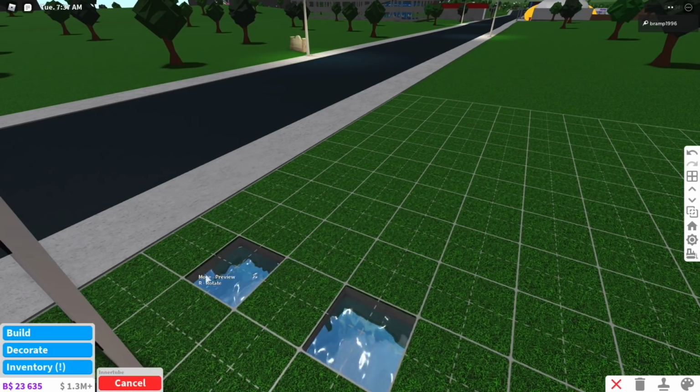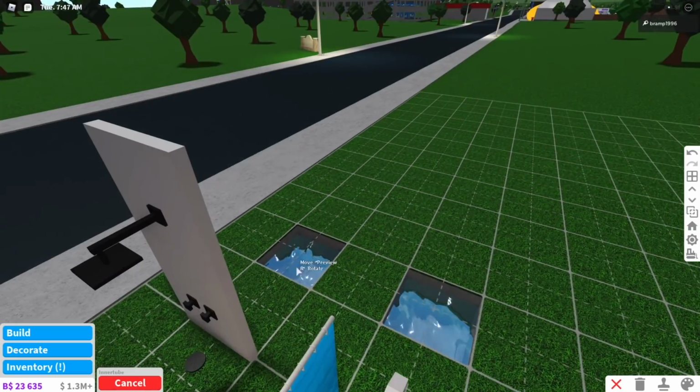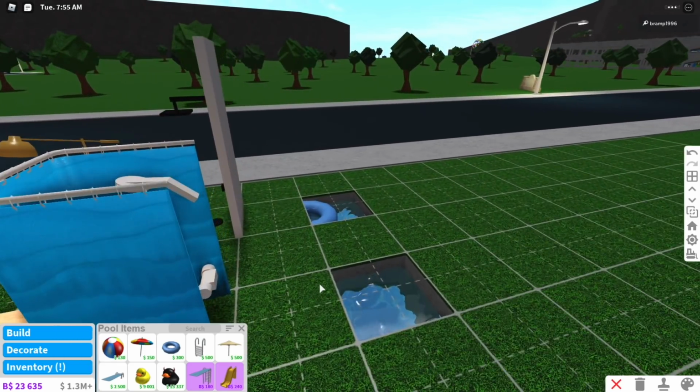Let's pick it up and place it. Where is it? It's gone. Pool is full. Wait, where is my inner tube? Okay, I cannot pick it up anymore. Oh, here it is. Why is it on the bottom though? Let's cancel. Anyways, that is my favorite one because it's interactive. You can actually sit in it. If people walk on it, you start spinning like crazy. So it is fun to play around with that.